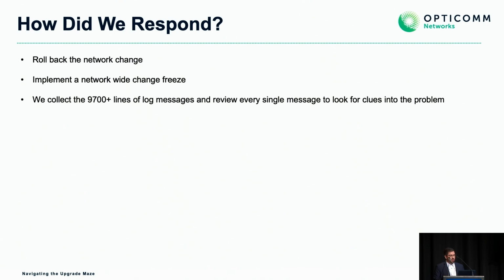We collected those 9,700 plus many other log messages, and we did review those by hand, line by line, to find any obvious signs of a problem. Of course, we complete the common troubleshooting and log detection and debug steps that you do when you have something like this occur. Check if interfaces are up. I think Tim just mentioned before, there's a lot of cool tests you could use to do this. Might be something my engineering team could look at.